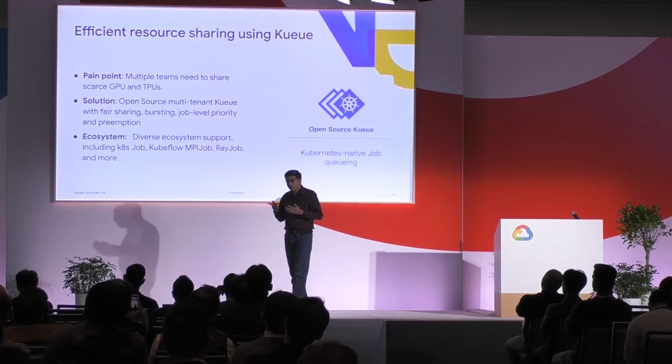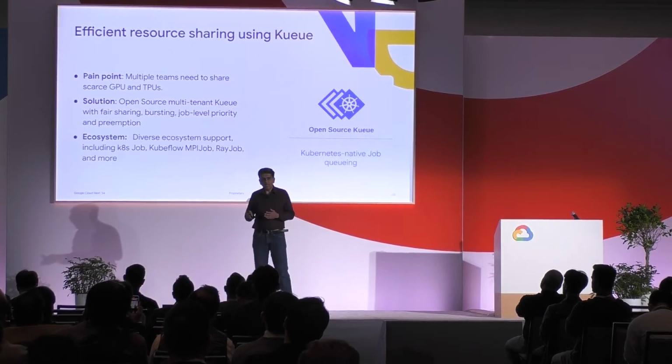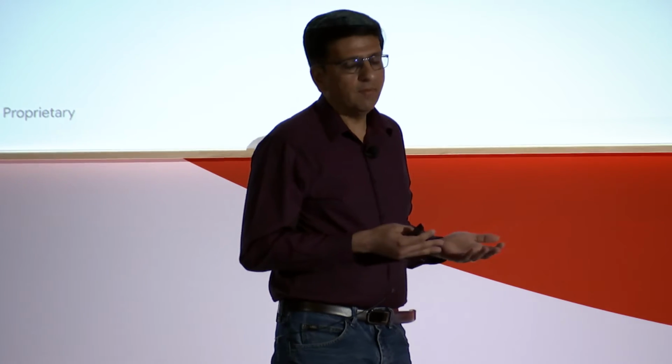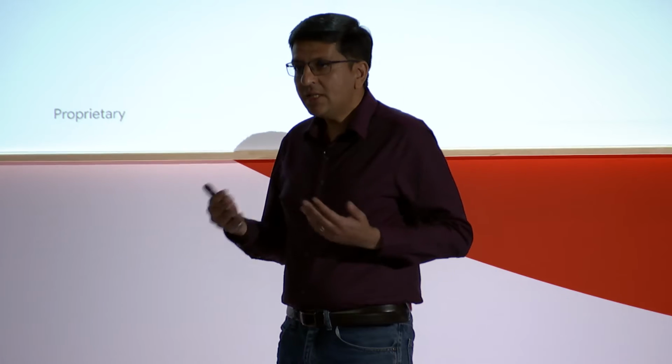With Queue, your most important jobs get the highest priority, and lower priority jobs can be preempted. Queue also natively supports popular open source tools, so you can continue using your favorite tool like Ray while benefiting from the Queue. I will now walk you through a series of innovations that Google Kubernetes Engine team has brought to market to help you achieve higher good put.